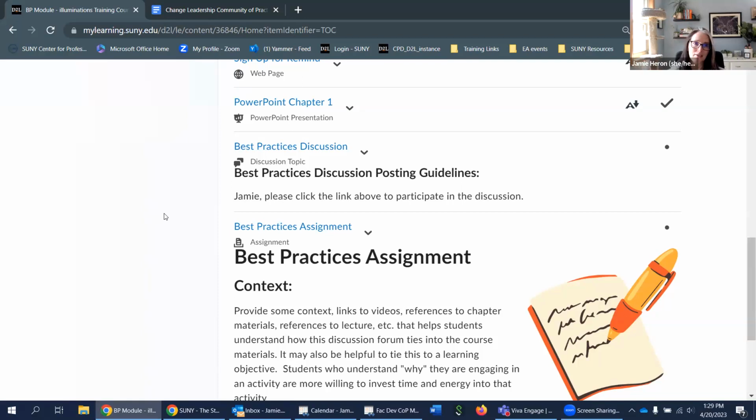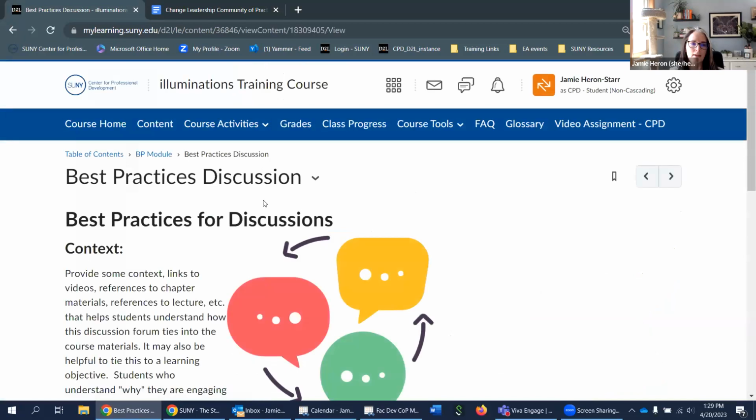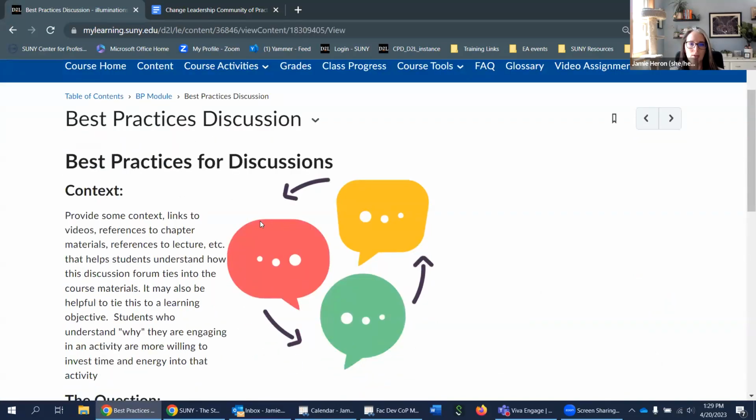Unfortunately, for your gradable activities, you can't use those document templates. So I create my own template that I then use for every single one of my gradable activities. This is what a discussion is going to look like. First, I link to the discussion topic within Brightspace, and they can click on that. Then they're brought to this page where they can start to participate. They can see the full instructions.